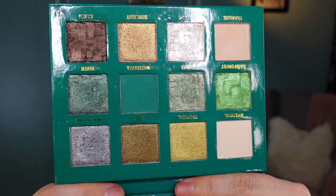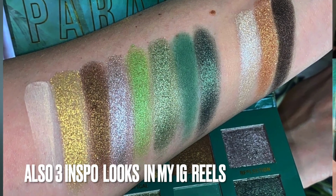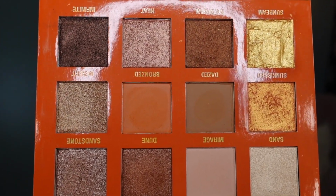So I also purchased these two new palettes that Catrice just recently launched. So one is a Rainforest Haze. This is a Sandy Daze. I think it makes sense for me to stick with this palette. I'm gonna show you both. This is a Rainforest Haze. I did swatches for my reels on Instagram for this palette, and this is the Sandy Daze palette.